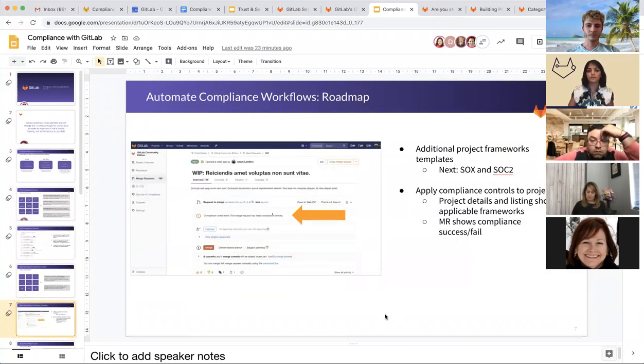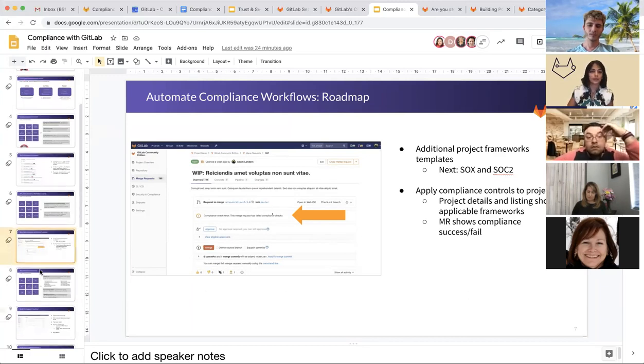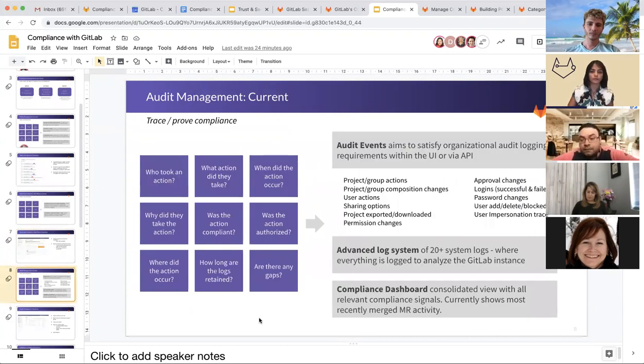From a roadmap point of view, so far, like I said, we've introduced the HIPAA framework. SOX and SOC 2 are the next frameworks that we intend to go forward with. And then the other aspect from a workflow point of view is to be able to detect compliance breaches within the pipeline itself, and the pipeline results or the MR will show the success or failure from a compliance point of view as well. So that's coming up next from an enforcement point of view.